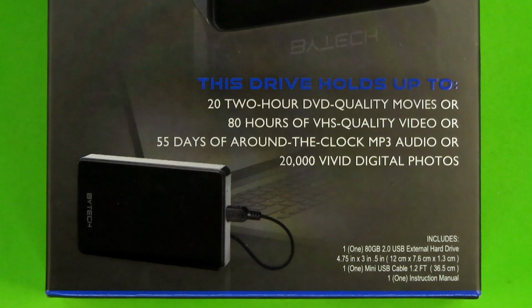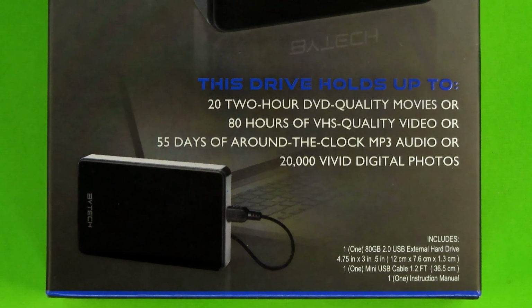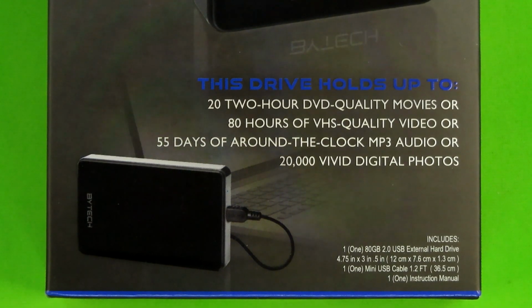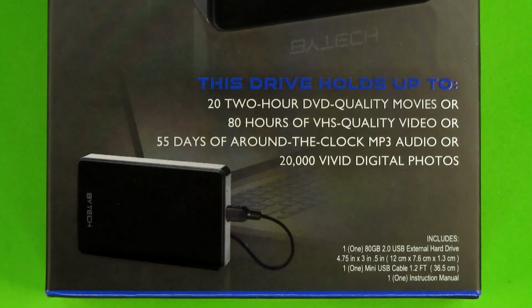Continuing on with the packaging weirdness, their graphical designer seems to have been channeling the American measurement meme when designing this packaging. The popular meme is that Americans will use anything as a unit of measurement in order to avoid the metric system. So we'll measure in things like football fields, washing machines, and of course, the ever-popular banana for scale. And in the spirit of the meme, they decided it would be a good idea to talk about not only the image quality of the videos that you can fit on this drive, but split it up even further by going with 22-hour DVD quality movies or 80 hours of VHS quality video.